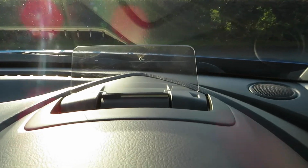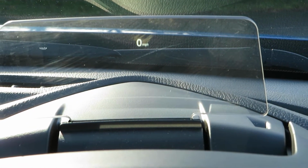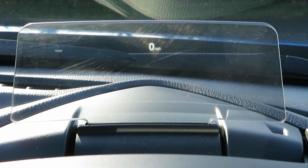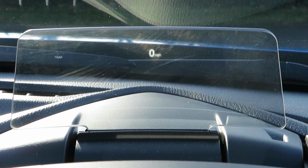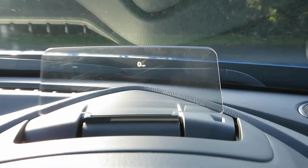You can change the information for the head-up display here. I don't know if you can see just there, it's displaying 0 miles per hour on the screen. It just means you can keep your eyes a little bit higher while you're driving. It displays a lot of information in there as well, like your satellite navigation instructions. It's a really, really useful little screen and a good safety feature.